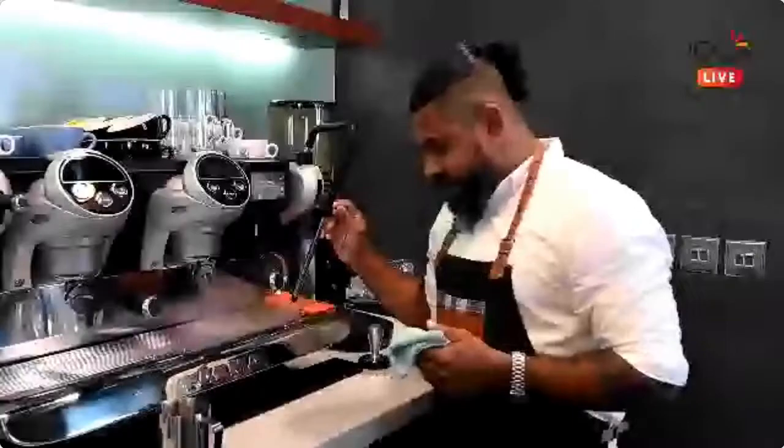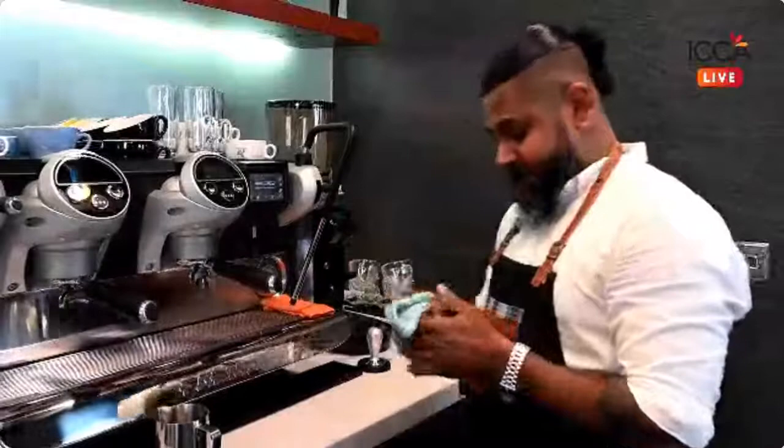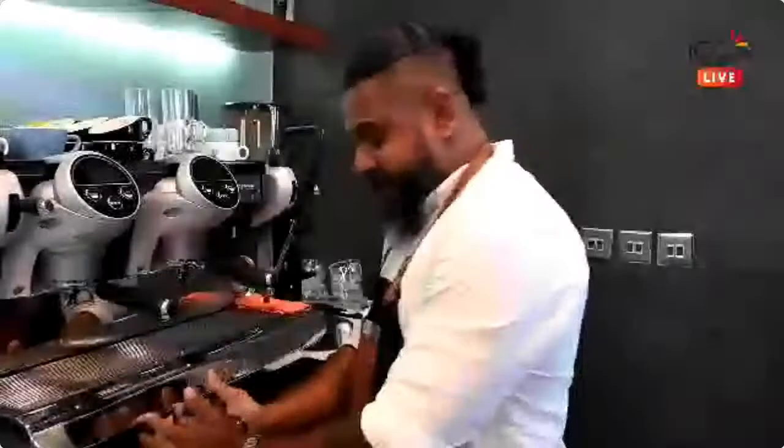Always purge and wipe as a barista. So that's my purge and wipe. And now I have a nice clean milk jug. And now I'm going to collect some milk.